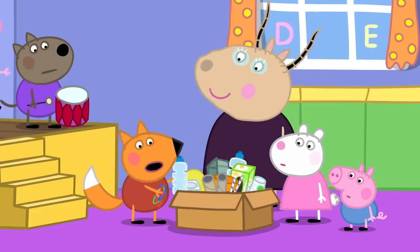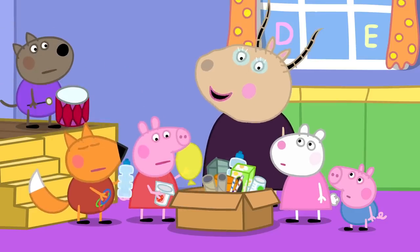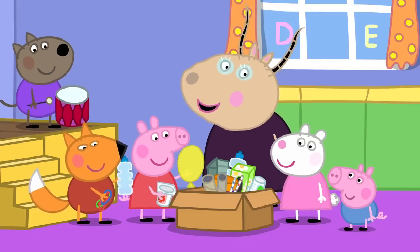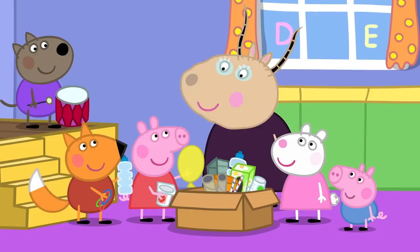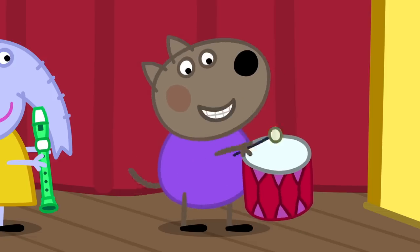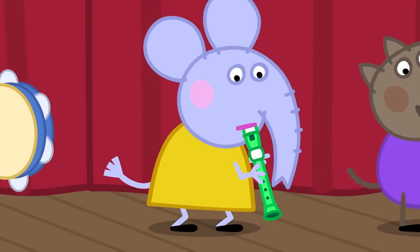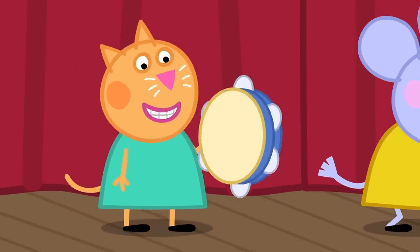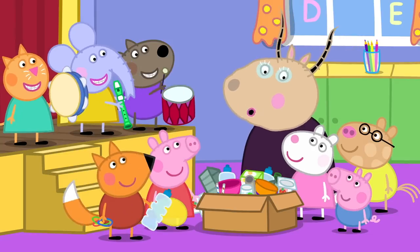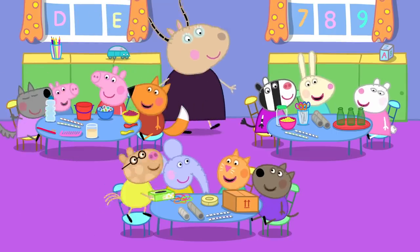Bottles and rubber bands. Balloons and yogurt pots. Music can be made from anything that makes a sound. How do you usually make sound with a musical instrument? You hit it with a stick. You blow into it like this. Or you shake it. Yes! Now, let's see what sounds you can make from these things. The children are going to make musical instruments.